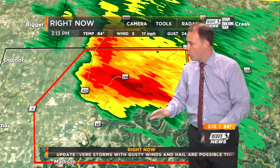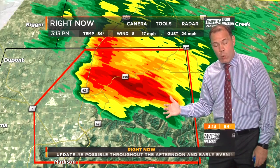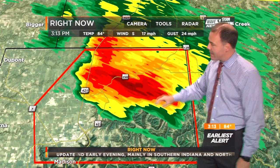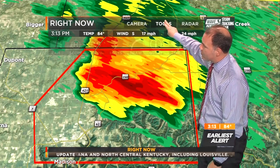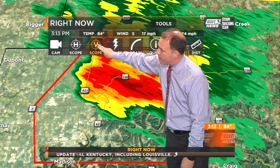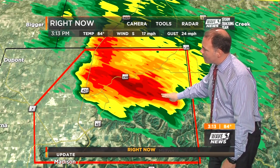If you're along US or Indiana 250 and east of US 421, just keep in mind that storm is over your area now. Still showing some rotation within that storm. Let's go back inside. Take a look. The velocity comes up. We'll note that we have some small hail. Pea to nickel-size hail has been reported with that storm.